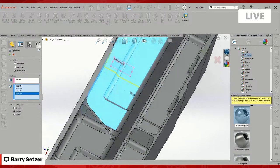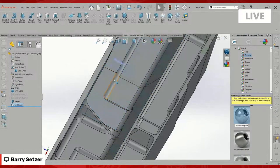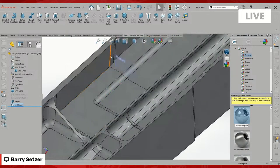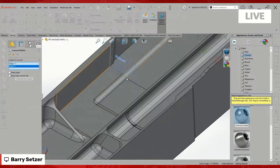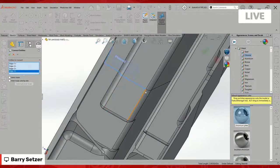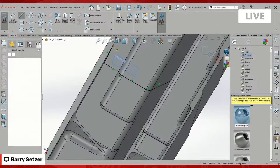Yeah, we could. I just wanted to show this so that we can see how we can get those edges at the exact plane where we need them. And now that we have those edges, we can do just a plain sketch on that same plane. We can convert those edges. Whoops, not that face. That's brilliant. And then we just draw our line across the top. Boom.